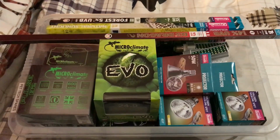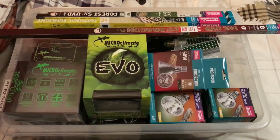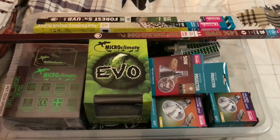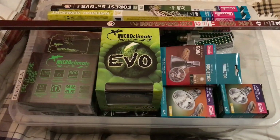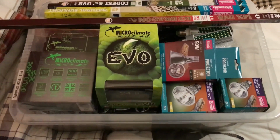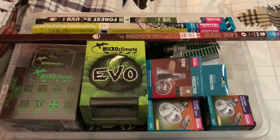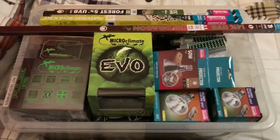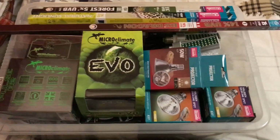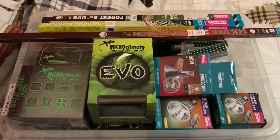So when something fails, it is one of the most frustrating things, because if I don't have a spare to hand, what do I do? Do I leave my animal without their correct requirements? Do I potentially have all of my other animals in an incorrect condition so that one can have it slightly better? Or do I go to an emergency measure? The solution to that actually is, no, I just prepare myself.